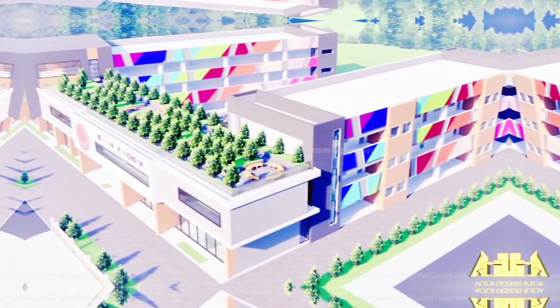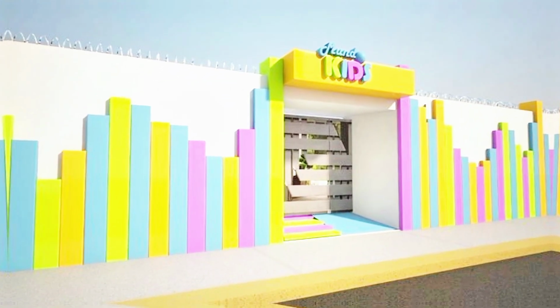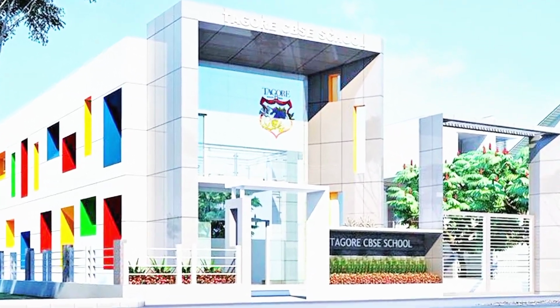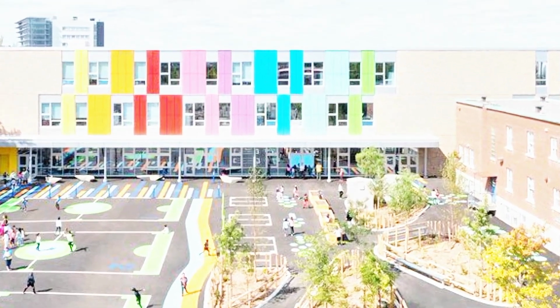Ever walked past a school and thought, wow, that place looks inspiring? What if I told you the exterior of a school building isn't just bricks and mortar, but a silent, powerful architect of student success? Stick around, because we're about to unveil some jaw-dropping exterior makeovers that are setting the trend for 2026.